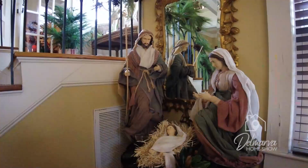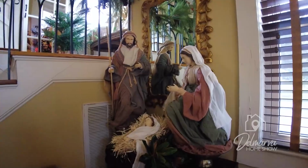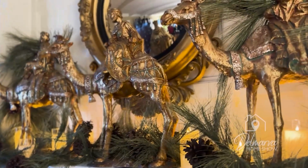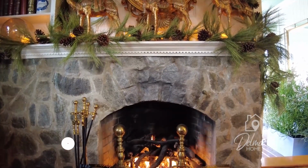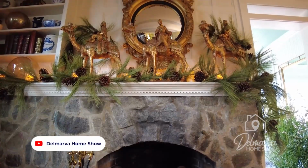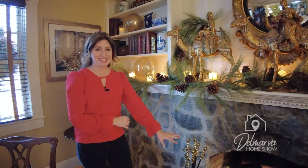She got this nativity set from Texas. And check out the 3 wise men pieces she has up here, coming in on camels. Very unique piece. She said she's had it for probably 30 years. And I love how they're up here on this mantle decorated with the greenery, the pine cones, and this warm, cozy fireplace here in the living room.